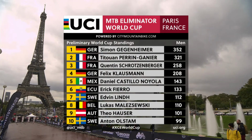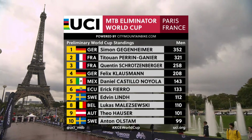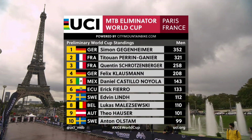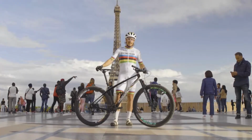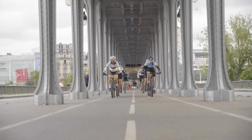It's tighter at the top of the men's standings because both Simon Gegenheimer, Tito and Perrin Gagne, as well as in fact Quinten Schwarzenberger, Felix Klausmann as well, are all turning up here in Paris, all taking to the start line. Gegenheimer could keep himself a little bit further clear with a win, but Tito and Perrin Gagne is the man to beat here on home turf, the French champion, looking to take this one out. The 9th round of the UCI Mountainbike Eliminator World Cup.